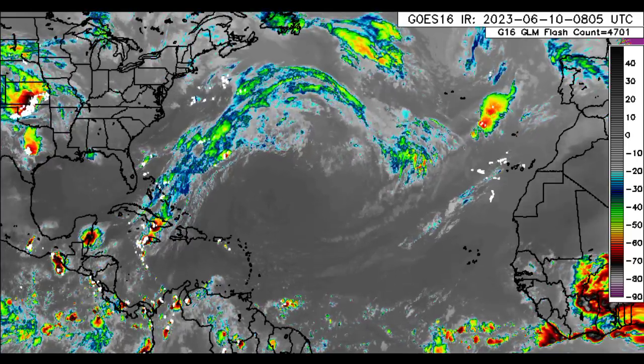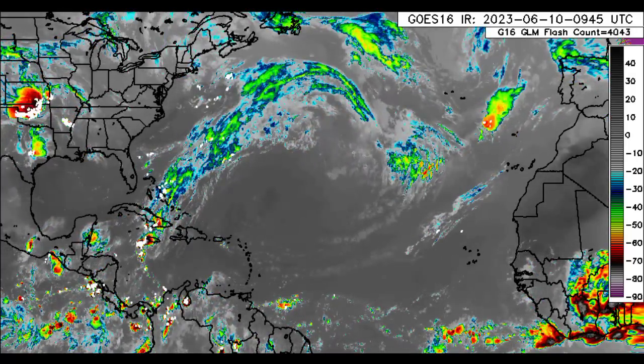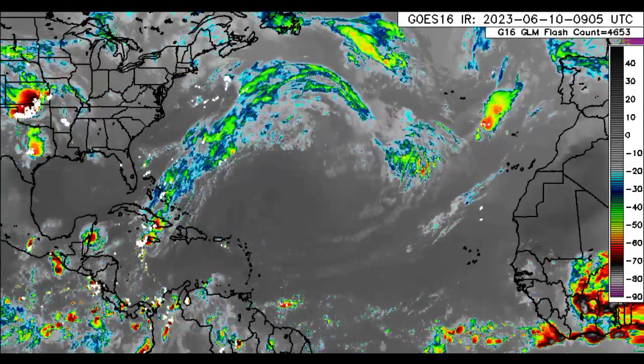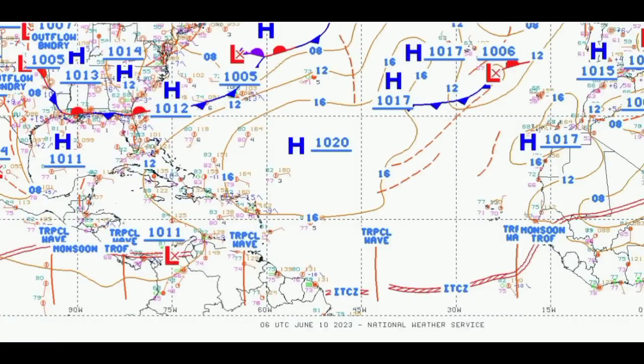And so as we take a look at this infrared satellite, we can see that there is some activity noted across different areas, particularly the Caribbean, as well as that intertropical convergence zone. And here on the surface chart, we can see where the axes of those tropical waves are. Of course, there's one that recently emerged from Africa.